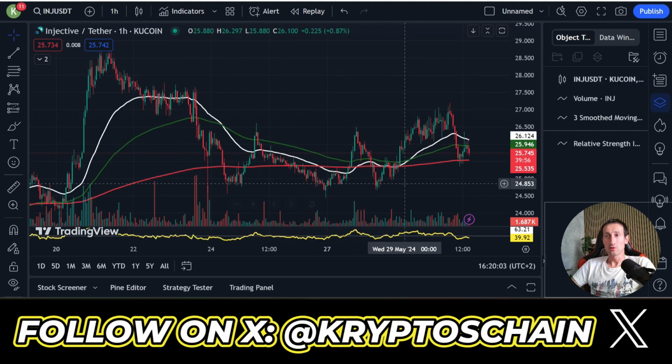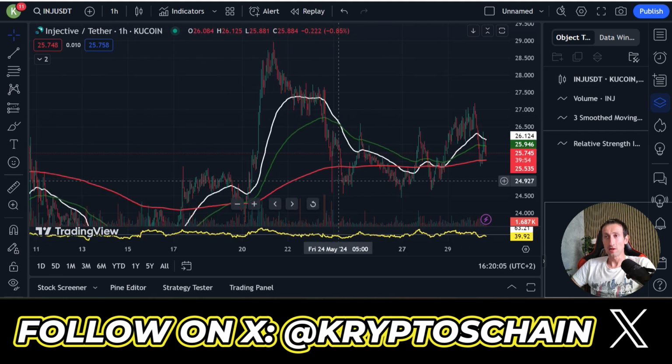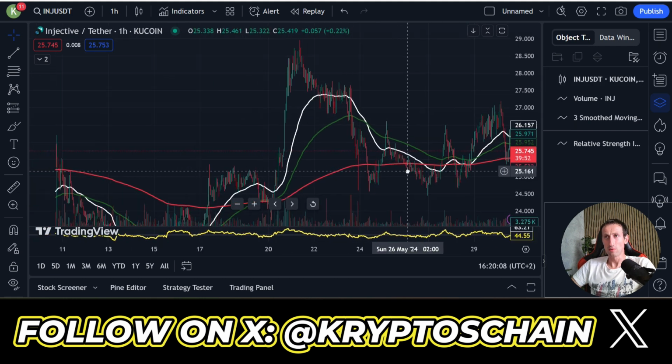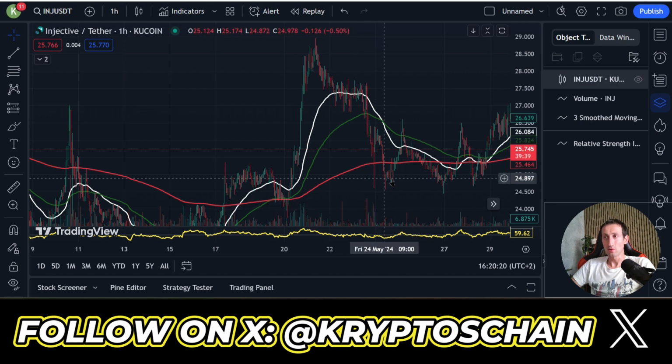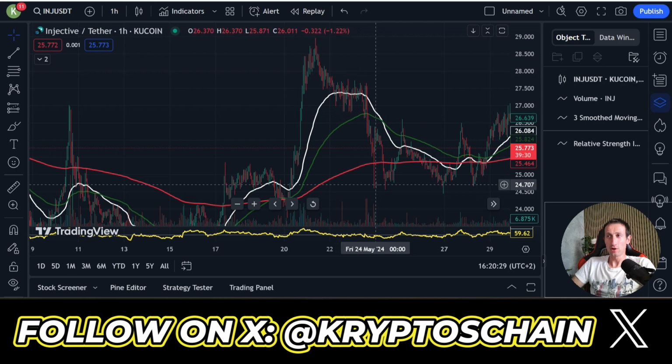So as long as it holds this area of support, and as you can see, we do have quite a lot of support here on the 1 hour chart. After we had this massive pop here to almost $29, I thought it was going to go to over 30 and push back up to those highs. It just started going down again, and it just started crashing back down to 24. So as you can see, there is good support around that $24 area, high $24, low $24.